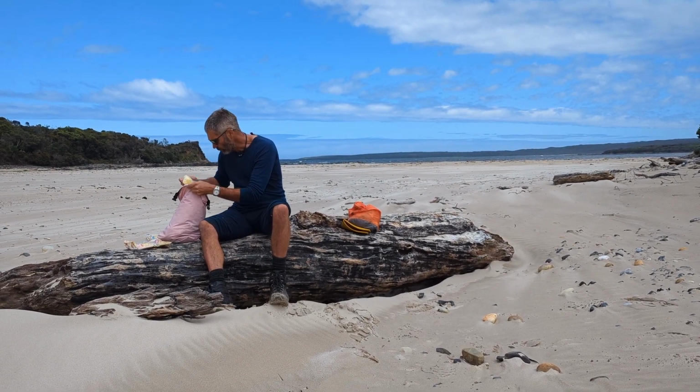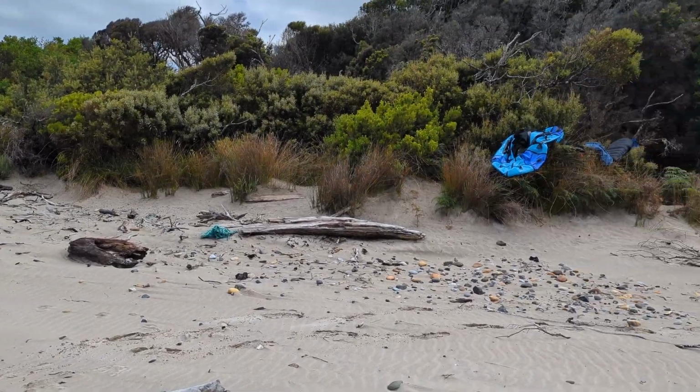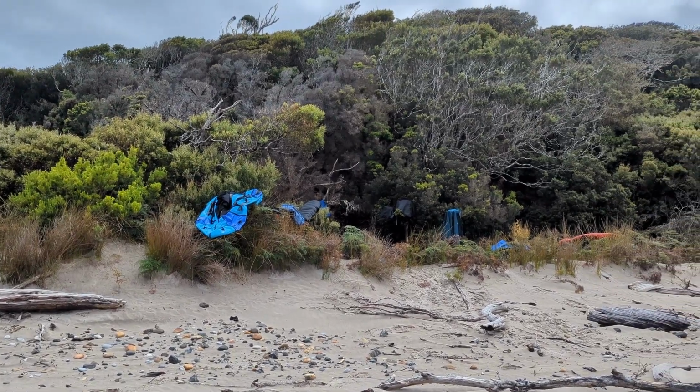We've reached the coast. This is our first lunch before we pack up properly. Here's our stuff drying out. Perfect drying conditions.